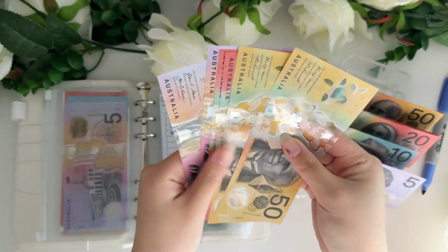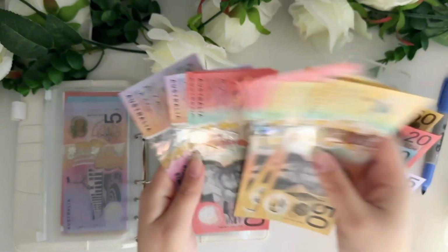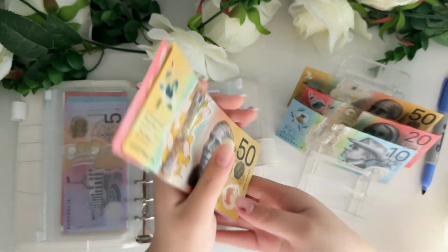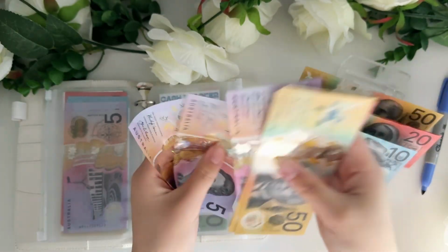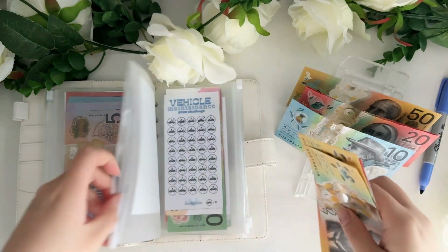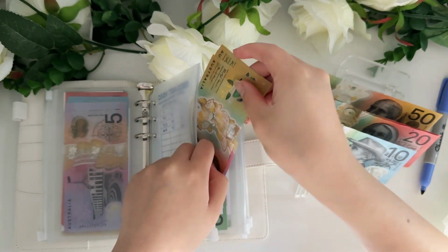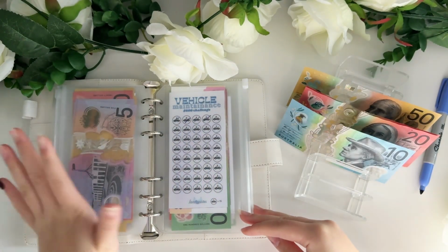And then for my partner's school fees, it's getting a 75. So we have 51, 50, 70, 90, 210, 225 in his fund, and it'll be ready to go to pay back to his parents next week.